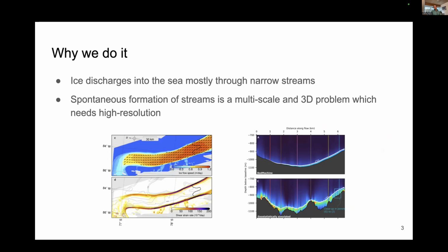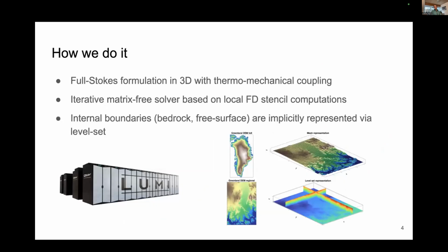One common way of dealing with that is to say there is some sliding at the base because of frictional heating, etc., but without resolving it. However, this introduces some bias, and in our project we actually want to try to resolve it. So going from the upper panel to the lower panel, if we include this thermal feedback, we can get internal shear localization. This white line is the cold to temperate transition zone. It acts as an internal shear zone, which makes a sliding layer that is not parameterized but physically motivated. So that's the challenge and the goals of our project.